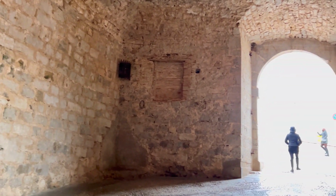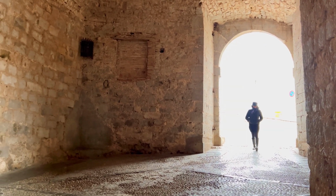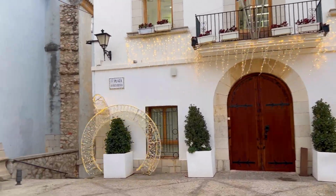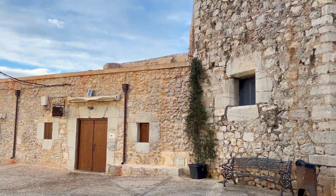Peniscola's architecture and culture were also shaped by the Moors, who left their mark during their long occupation. And wander through the narrow streets of the old town, and you'll see the blend of these historical influences in every corner, from the whitewashed houses to the ancient stone walls.